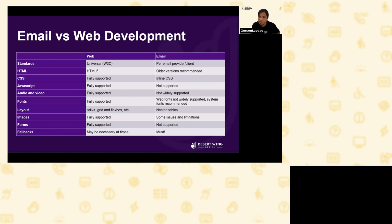In this example, I have a table here that's comparing web and email support for standards, HTML, and other things. For HTML, we have HTML5 for the web, but for email, older versions are recommended just to maintain compatibility. For CSS, only inline CSS is supported. For email, JavaScript is not supported. Audio and video are not widely supported. In fact, I haven't seen any email with an embedded video. I think that's not possible yet.